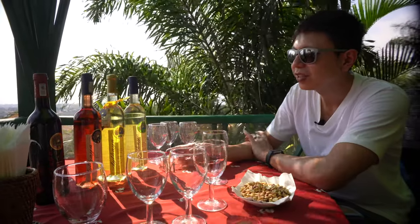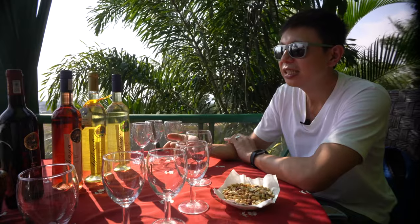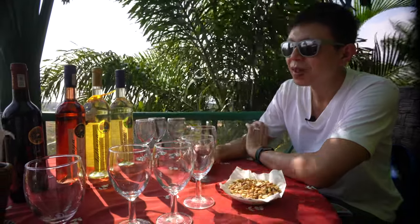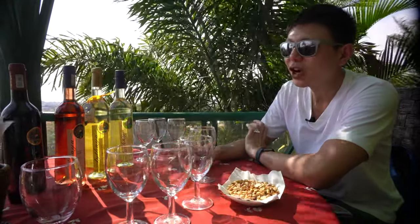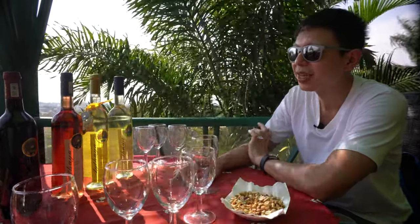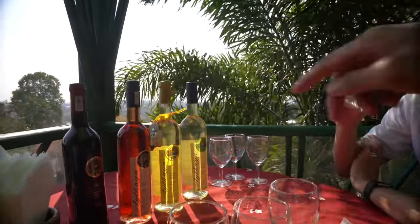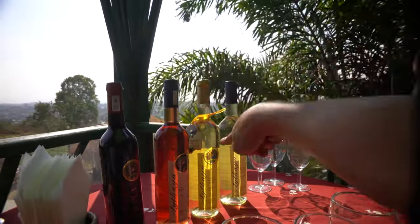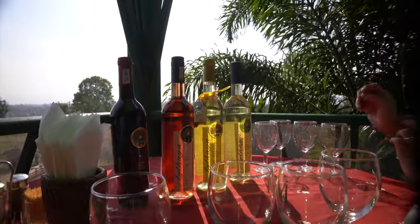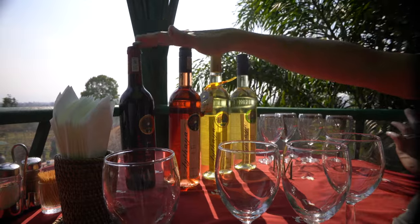Personal favorite will be the Sauvignon Blanc. It's very light, very elegant, and very crisp. Rosé will be my second choice, and then the red wine will be my third. And then this is the least preferred for me. I will go like 1, 2, 3, 4. 1, 2, 3. The same with me.